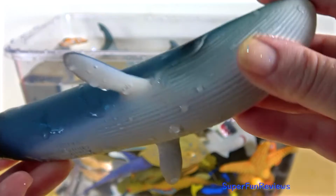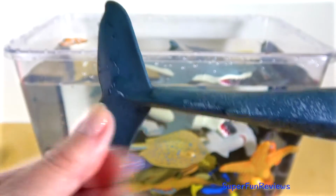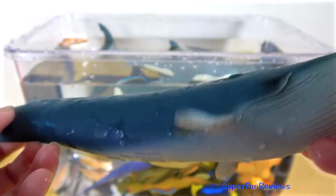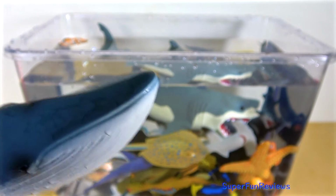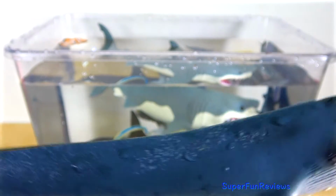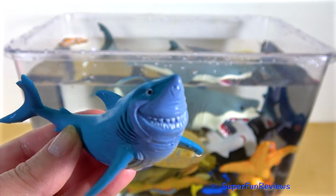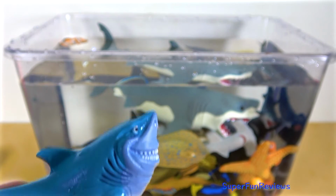The magnificent blue whale is the largest living mammal on Earth. It is a baleen whale. Whales have a significant role in maintaining a healthy marine environment. It's important that we look after them. This is Bruce from Finding Nemo. He's 2 shades of blue and quite a character.